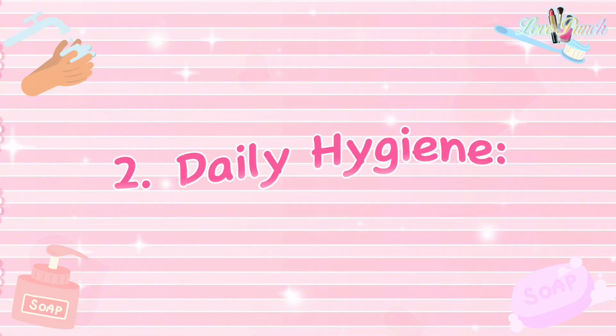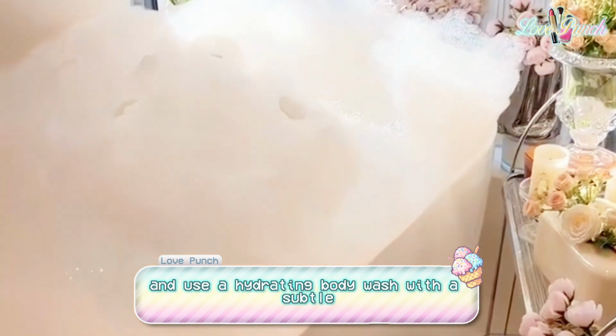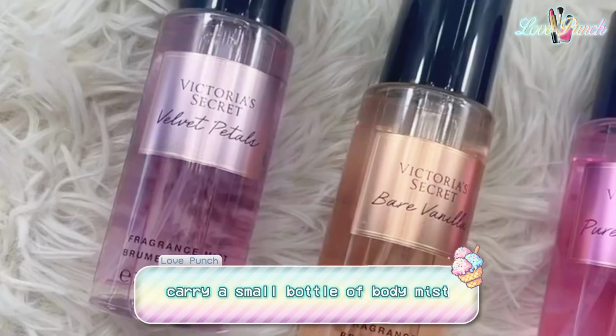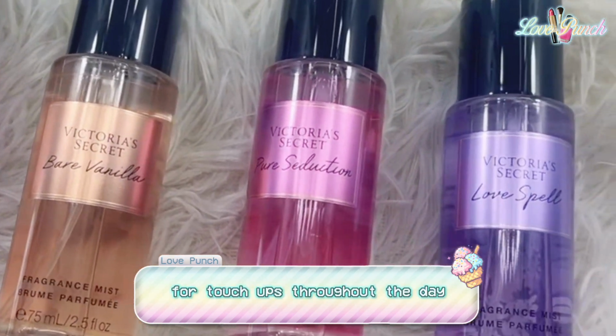2. Daily hygiene. Shower daily and use a hydrating body wash with a subtle, pleasant scent. Don't forget to apply deodorant. Carry a small bottle of body mist or perfume in your bag for touch-ups throughout the day.